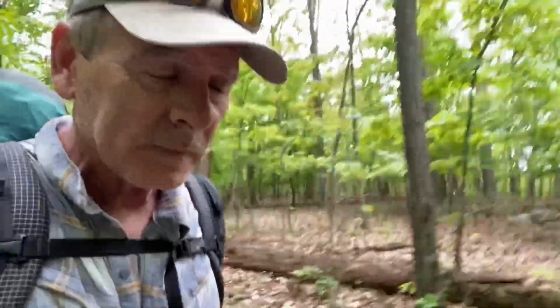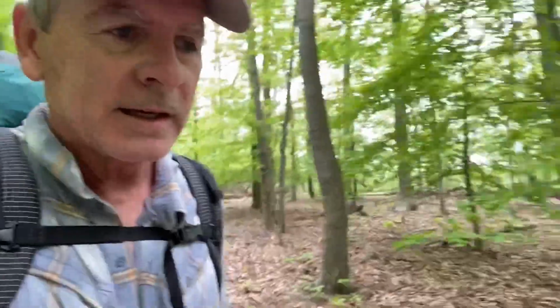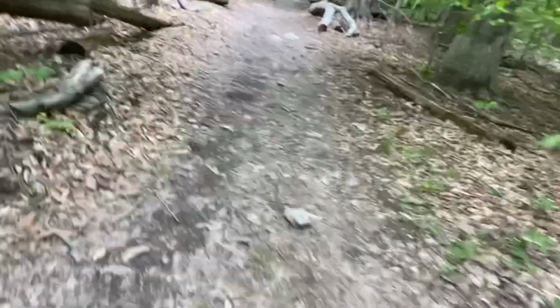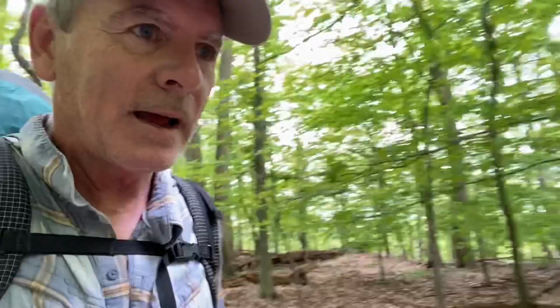Finished a nice, easy C&O towpath, and then a little bit of a rocky climb. Now I'm on this ridge and it's pretty easy going, flat, and the trail is like this. Pretty good. Not many rocks and roots. So, with that late start, I've got to make some time to get to camp. We're talking 17 miles. So, let's see what happens.